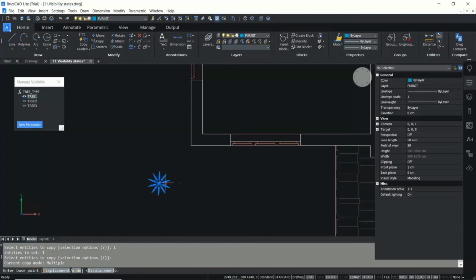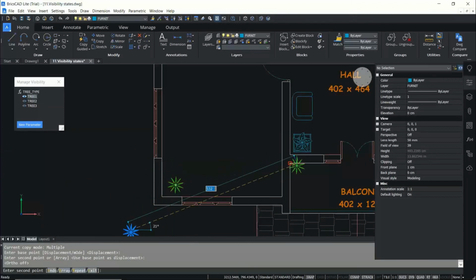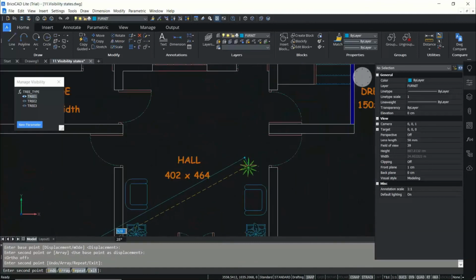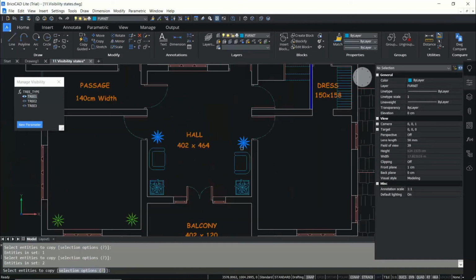So I'll copy this tree into different locations. I'll copy it over here, and onto this living room. I'll take 2 copies. Okay. Now I'll also take 1 more copy of this onto this bedroom.